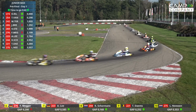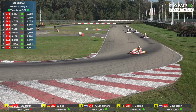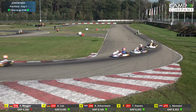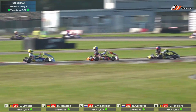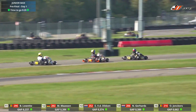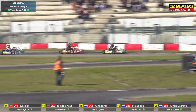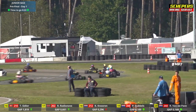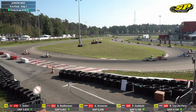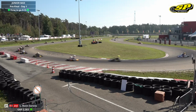So it's going to be interesting how the race progresses. 9 minutes and 37 seconds still to go, plus an additional lap. So Austin Lee is sandwiched in the middle between Kasper Schumans and Tees Dams at the minute. We go on to what is now lap number 5.